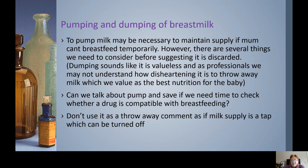We know that exclusive breastfeeding for 6 months and ongoing breastfeeding alongside appropriate solids for 2 years and beyond is the best way to maintain the health of the baby, with benefits for both mum and baby. I often encourage practitioners to talk about pumping and saving the milk if they need to go away and check specialist sources. I'm very aware that whilst this is something that I do day in and day out, professionals may have to go away and check specialist sources and see if a drug is compatible with breastfeeding. And we don't want to risk her continuing to breastfeed if we perceive a risk.